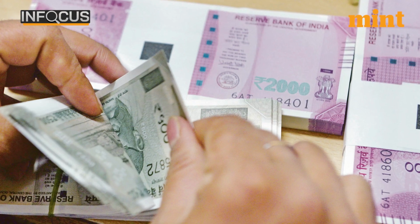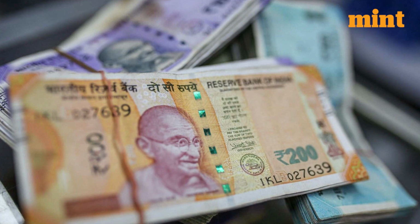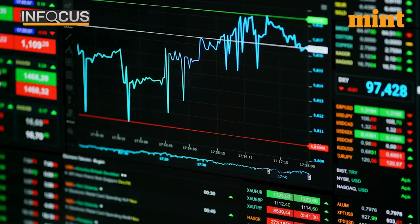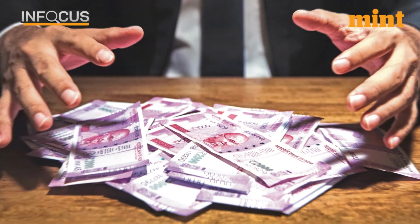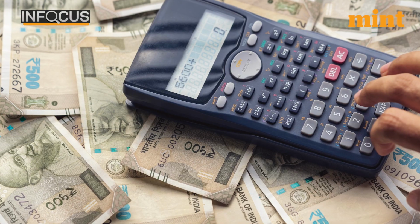A strengthening rupee is one of the reasons for the increase in India's forex reserves. The rupee finished the reported week 0.3% stronger against the US dollar. The Indian rupee fluctuated between 81.83 and 82.45 against the dollar during trading. The Indian rupee also recorded its fourth straight week of gains for the holiday-shortened week, which ended on April 14, as it finished at 81.85 on Thursday.